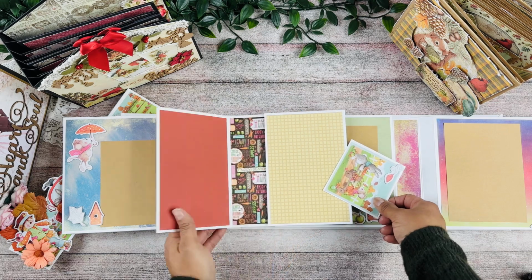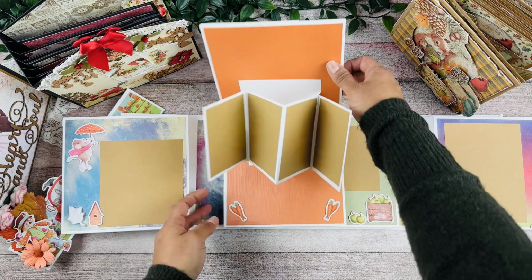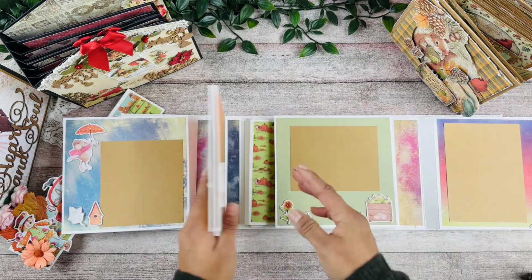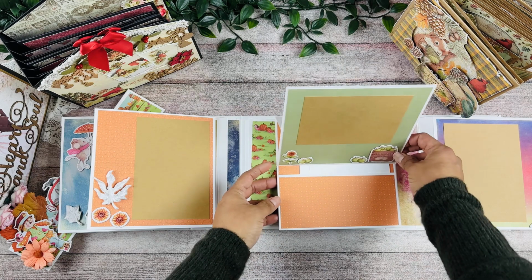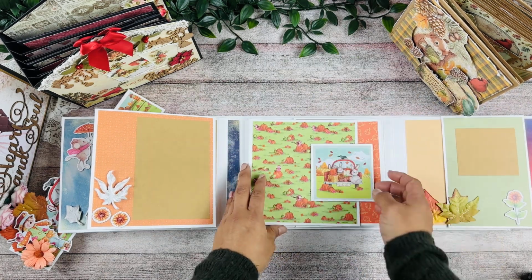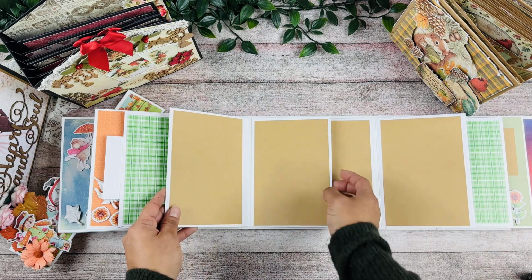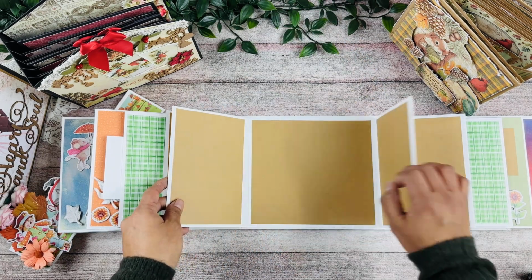So that slides and it opens. I mean, it's a little bit hard for me to remember everything that I put into the books. Here we have another pop-up, pop and twist. Here an easel page. So each page has a different interactive little feature here. This opens and opens and opens, and then again it opens and it opens. So a lot of room for pictures.